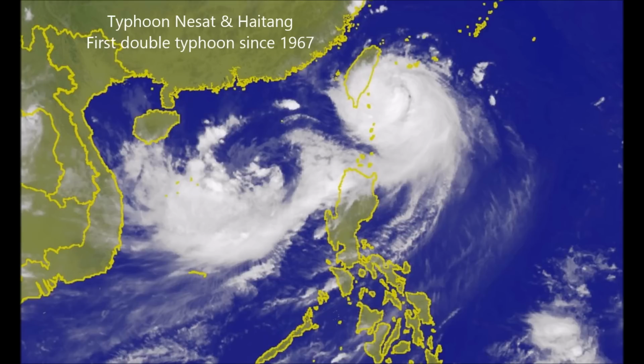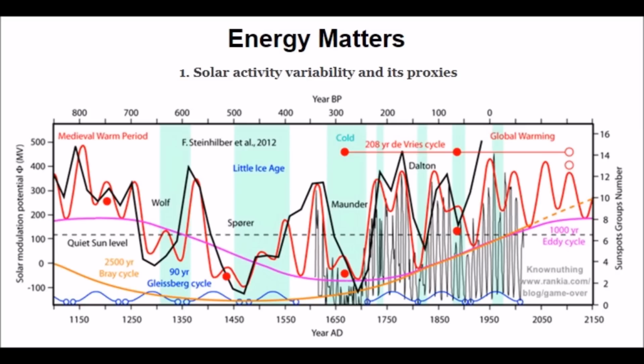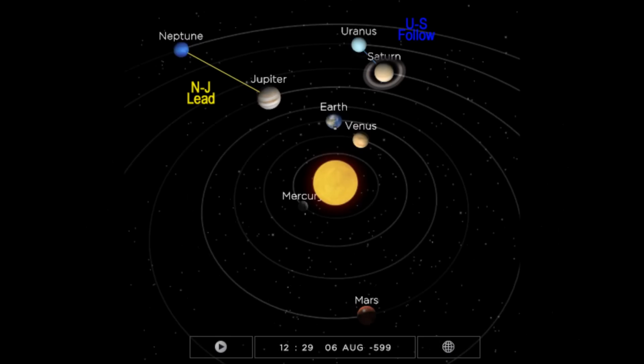We have the 50-year cycle, which is being confirmed with the double typhoons passing over Taiwan. Look for the bare minimum of repeats of 1967 weather globally this year, and we're already starting to see that. And then John Casey's 206-year cycle. Then we have the Eddy cycle at 1,000 years. Then we have Maurice Cottrell's 3,740 years. And when you start to lay all these cycles on top of each other, we come right back to that 7,480-year mark. And we can also find these same alignments back in 90 BC, 599 BC.